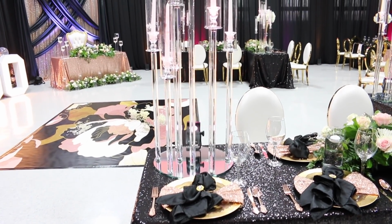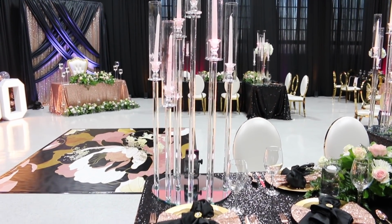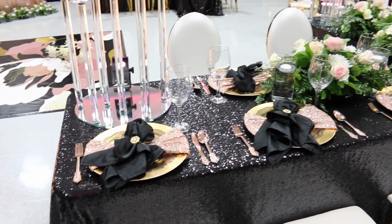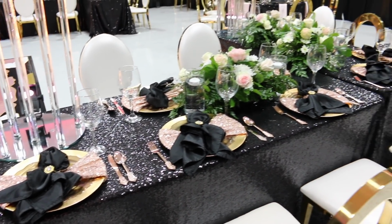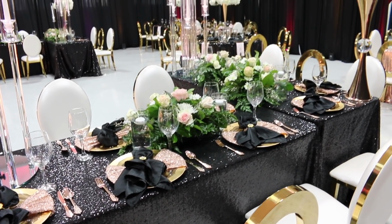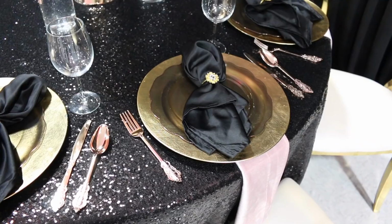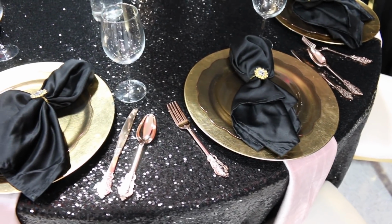As for the dance floor, I had it custom designed because I could not find anything that I loved. So my cousin Justin at Prototype Designs designed this dance floor for me from scratch because I could not find what I wanted, and it turned out absolutely amazing.